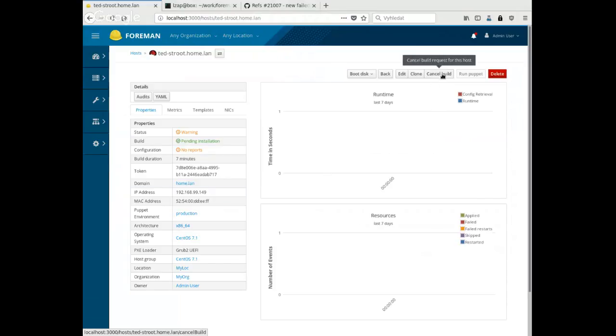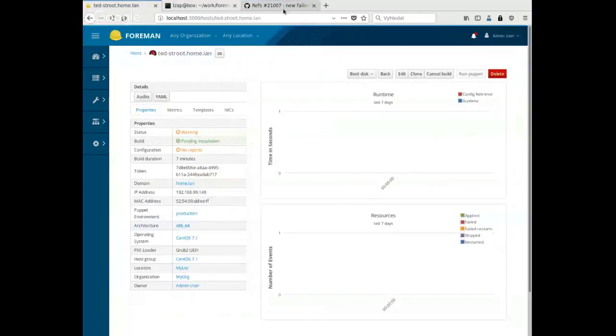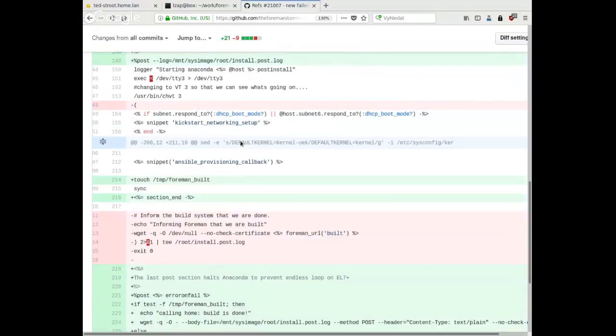Anyway, I was not trying to improve this terminology, unfortunately, but I created a new endpoint. The endpoint is named /unattended/build, and I've added a new endpoint which is called /unattended/failed. So this way we can actually tell that the host was not built correctly. The Foreman core part was already merged. It's in develop now, heading towards 1.19, and the PR in the community templates is still pending merge.